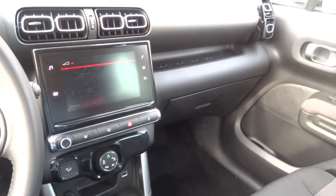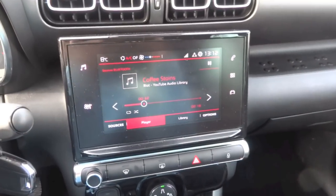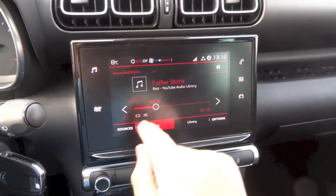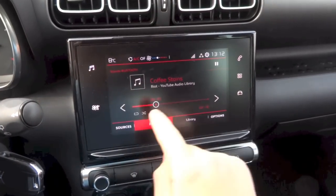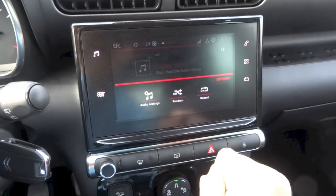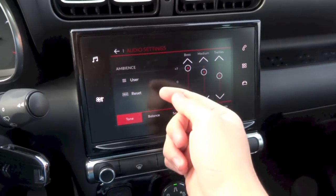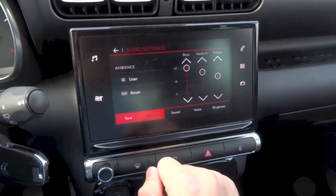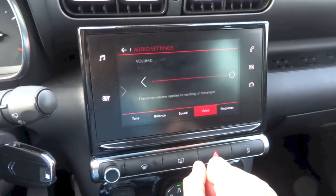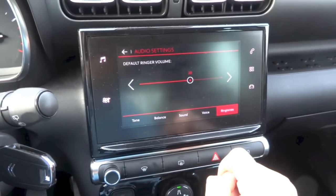The stock sound system that the C3 Aircross uses is actually quite alright. We are currently in your Bluetooth audio streaming menu with the current song playing information, the title, artist, album, song duration. You can go back the song, go forward the song, play, pause, options. You can bring up your audio settings with your various preset equalizers, bass, mid, treble, balance and fader, sound effects, voice settings, and ringtone settings.